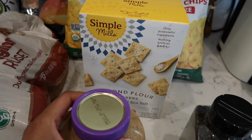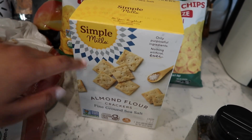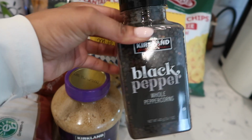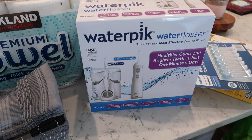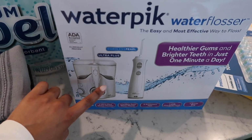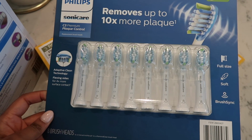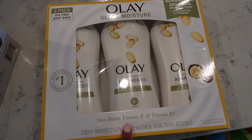And then we love these almond flour crackers. Again, all clean ingredients. I love the Simple Mills brand. We needed some minced garlic, and then we also needed some black peppercorn so I can fill up my pepper grinder. And then I also got a water pick. I've heard amazing things about a water flosser. I've never had one before, so I'm excited to have it. I love that it comes with the one that you plug in and also the wireless one, so I can use one, then my husband can have his own. And then random, we needed some more toothbrush heads for a toothbrush, and then we got some more of this Olay body wash.